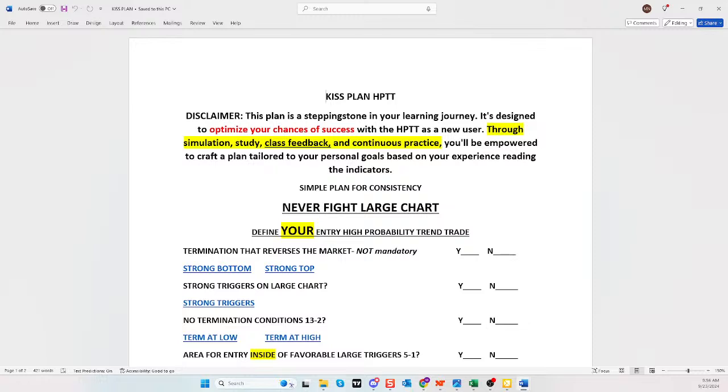So I'm going to give you this one as well. And then I'm going to give you my baby, the KISS plan, the Keep It Simple Sunshine plan. Guys, this KISS plan, a disclaimer, is a stepping stone in your learning journey. That's all it is. The high probability trend trade is not your only trade, it's your first trade. And I don't anticipate anybody in this room to harness themselves to only a high probability trend trade. This plan is designed to optimize your chances of success, guys, to create that confidence, to learn to read your indicators through the high probability trend trade.